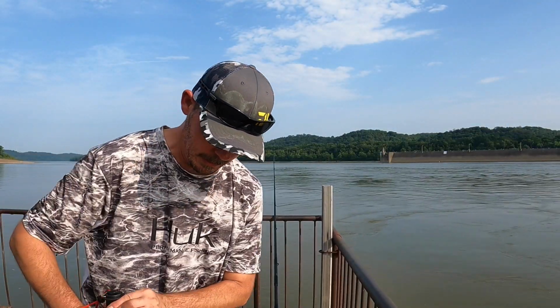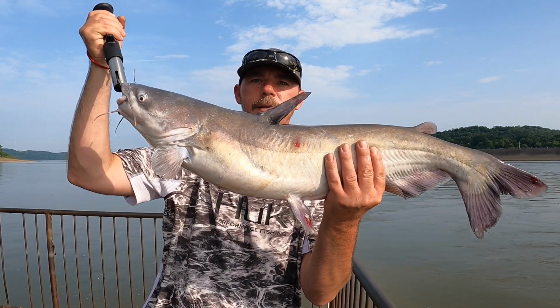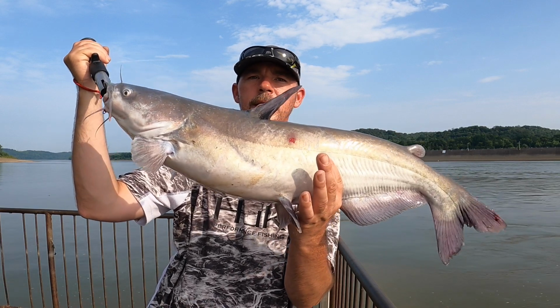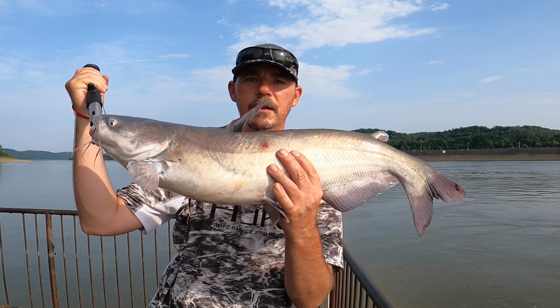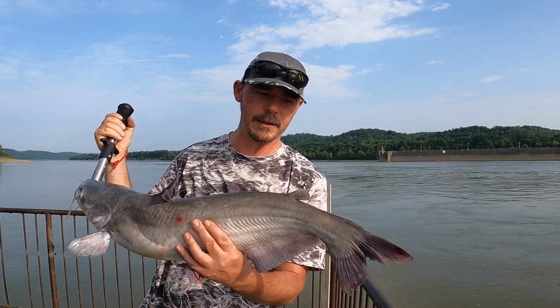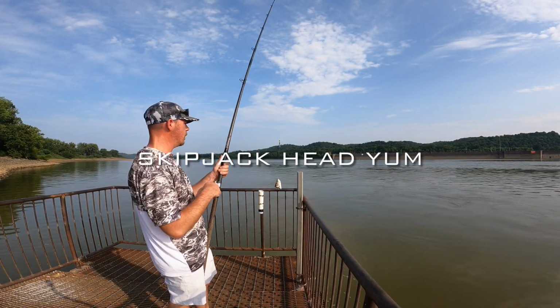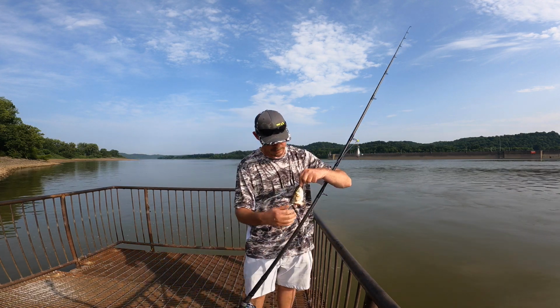All right. Not a bad way to start that. 2 minutes in, nice little blue cat. Dale's 10-aught hook, 60-pound test leader, 5-ounce sinker, 30-pound test braid main line. Let's put him back. Left my bait on there. Very nice of him to do that, because this is a pretty good bait.